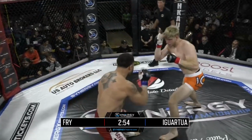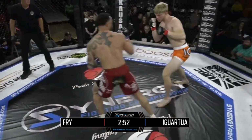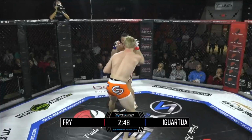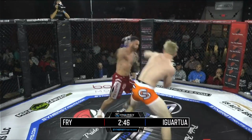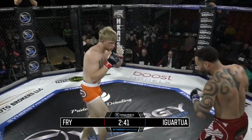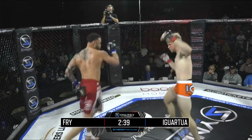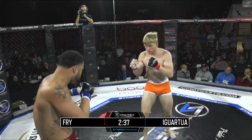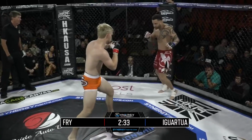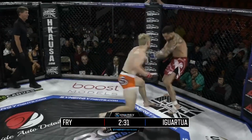And a quick start, exploding was Igartua. And here's Fry, you know, he likes to go to the body and then come back up to the top. Got wobbled a little bit there from the left hook. And Igartua let him know about it, too. Oh, and a big rear leg kick from Igartua. Maybe one of the more crafty guys that Fry has faced so far.